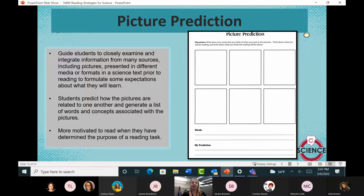All right, so this is definitely prior to reading, and it's helping them predict how the pictures are related to one another. And they're going to generate a list of words and concepts associated with those pictures. And the research behind this strategy is that students are more motivated to read when they have determined the purpose of a reading task.